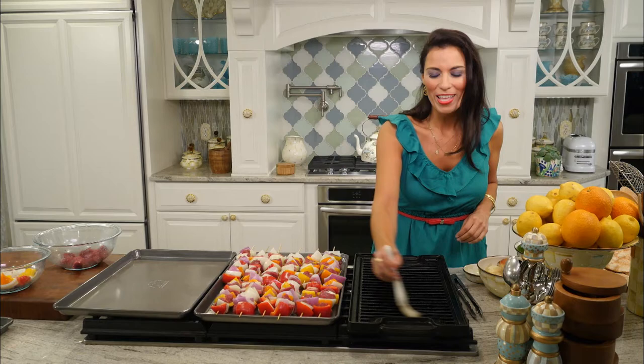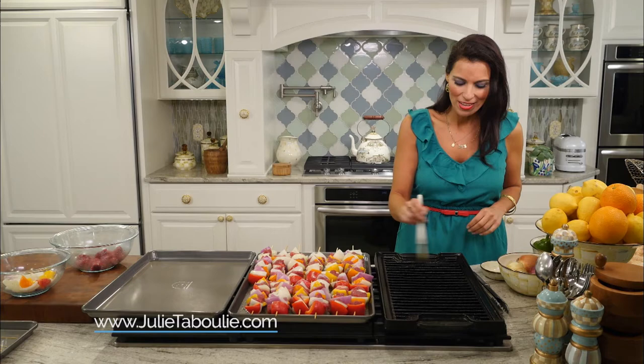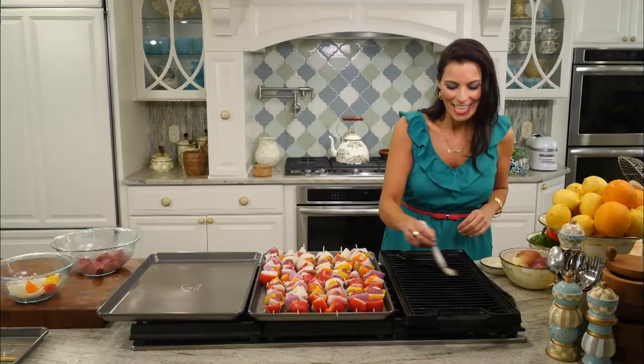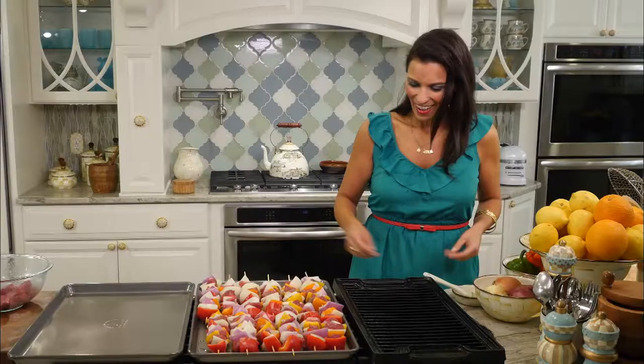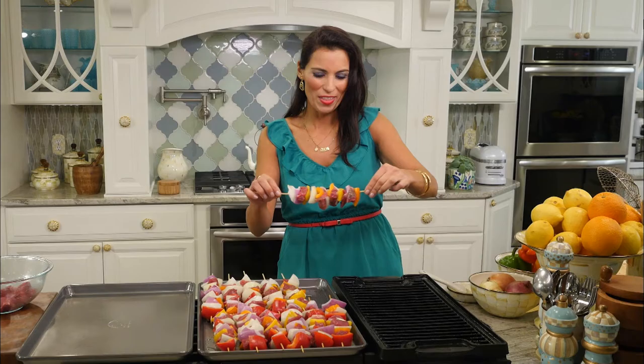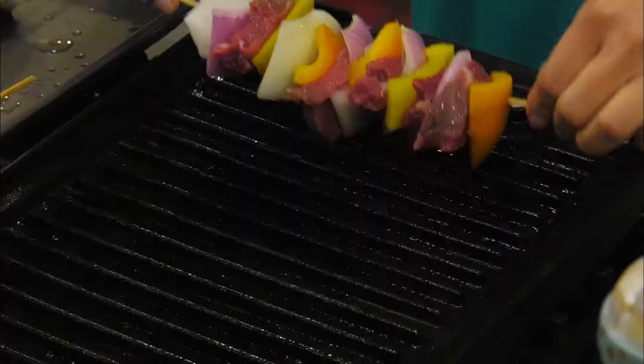So now I'm just oiling up our grill pan that we have nice and hot over our open flames on our cooktop here. I'm just brushing them with a little bit of olive oil to ensure that our lamb kebabs do not stick to the grill. Okay, so now we're just gonna get these on. Look how beautiful they came out, right? Mmm. Don't you just love the sound of sizzle?